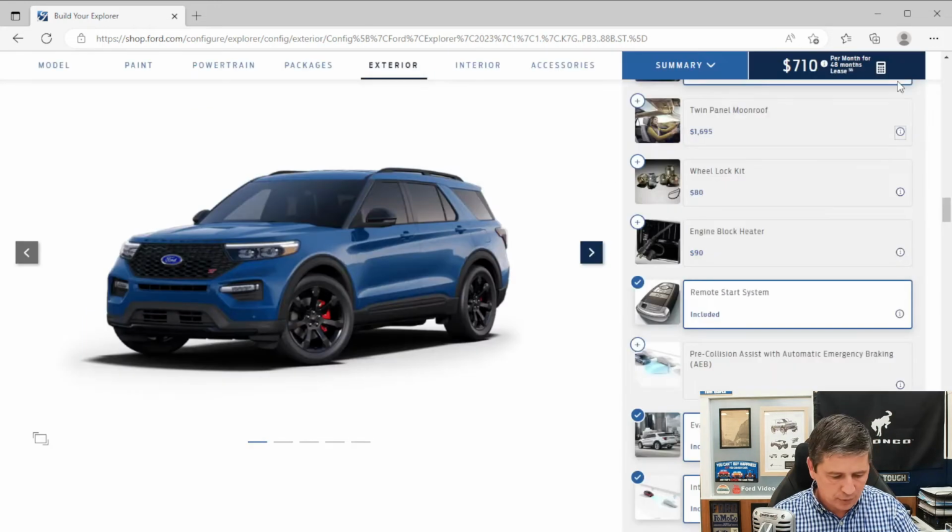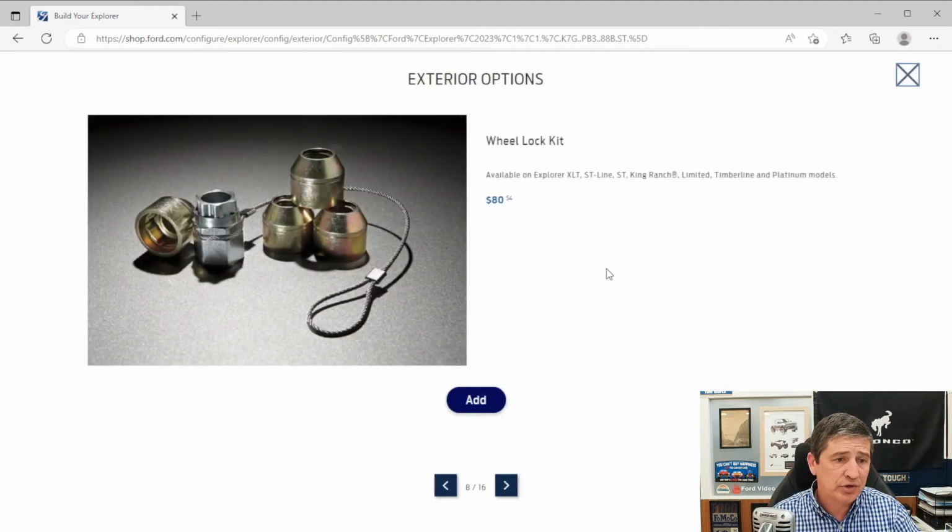So that is available for you. You'd want to get that done at the factory. I'd like to check these off, make sure we cover everything in the video. Wheel lock kit is an accessory that you can get through Ford Accessories website if you want. If you get it from the factory, it'll be shipped to the dealership, and the dealership will install that for you, so that shouldn't hold up your build.